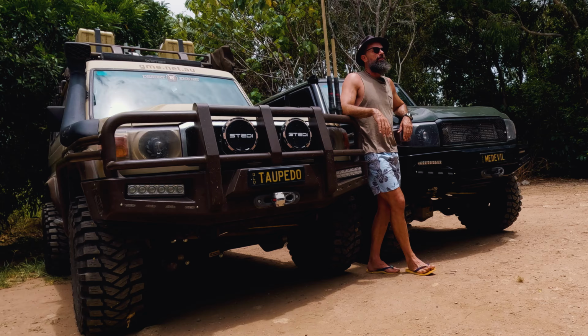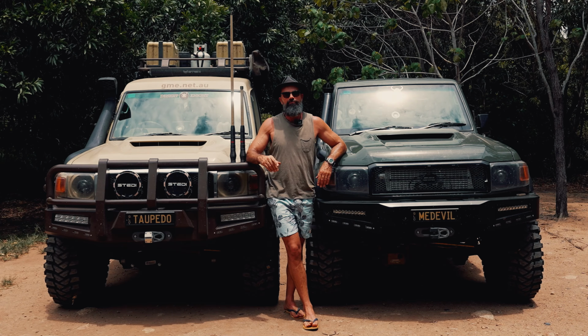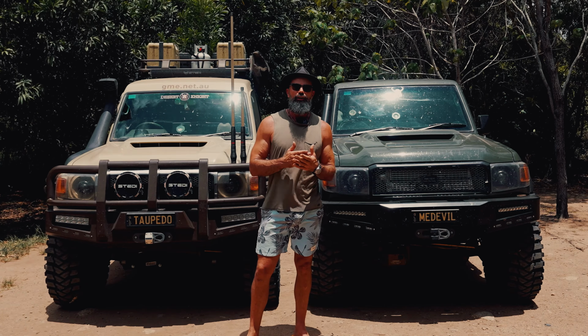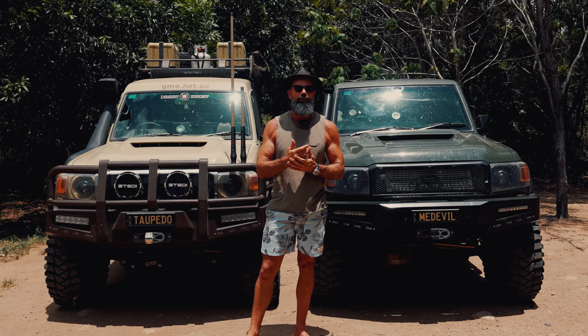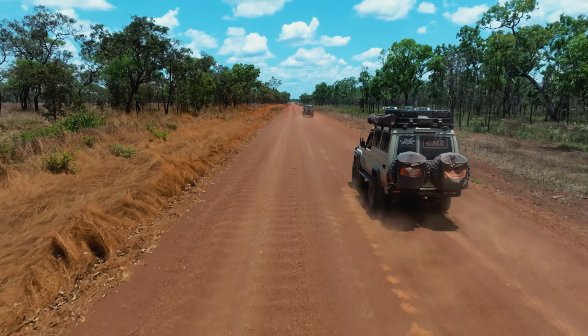Today we're coming to you from the magical and mysterious far north Queensland, specifically the beautiful Cooktown. For those of you who've been watching the channel on Instagram, you'll know that we've been facelifting the Black Knight. You can see it's in a black olive colour now as opposed to the old black. But we've never had both vehicles on a trip together. So we had a bit of time off and we've taken the opportunity to bring both vehicles to far north Queensland.